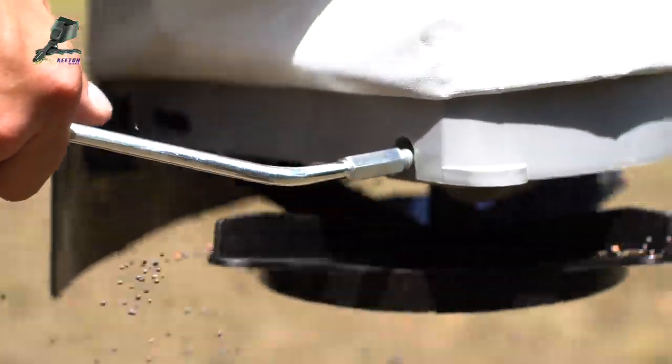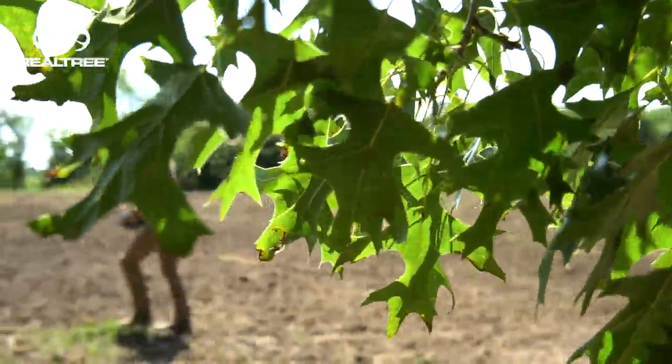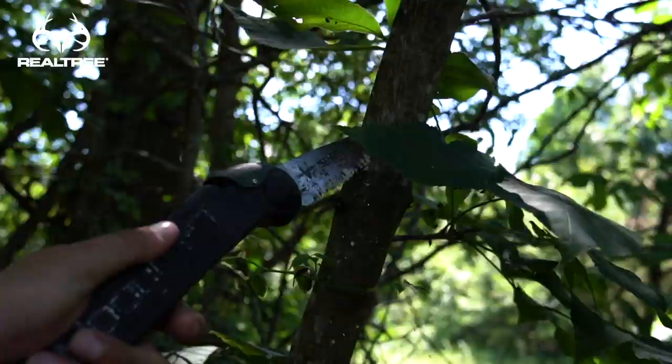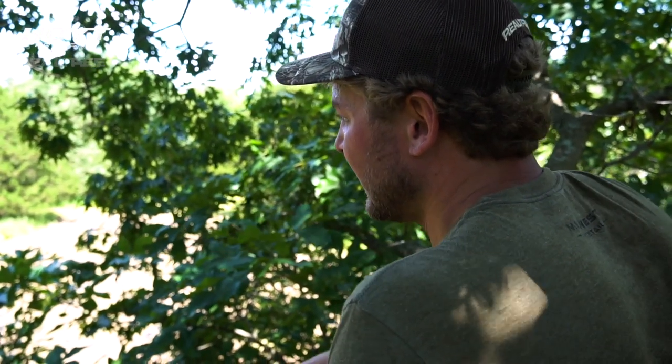We're gonna get some big and beasty to throw in here. I've got a stand right here in this oak tree. This is a farm that I've hunted in the past, had some good hunts and shot some really nice deer. So hopefully I'll be down here September 15th for the Missouri Opener and bring you guys some action.